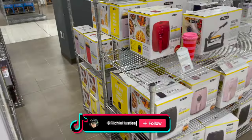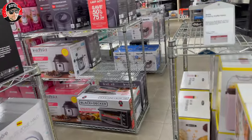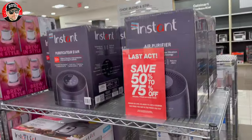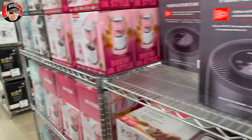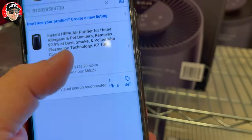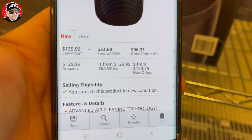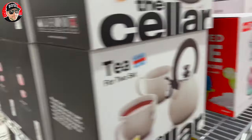I wanna see some of the bigger ticket items, like the Omnis. Let me see. Look at all these, look at all this stuff, bro. It's literally overload. Humidifiers here, $40. Look at this. $50 profit. Double up. We're gonna take all those. Let's take a look around real quick.